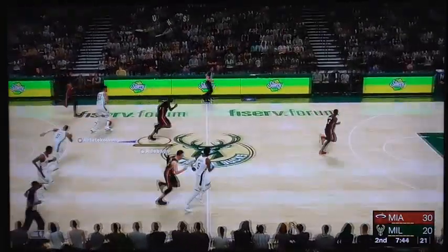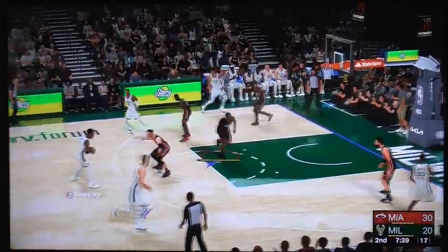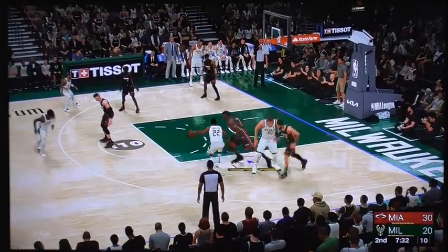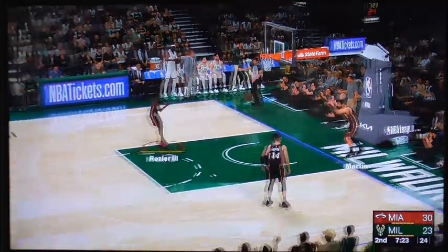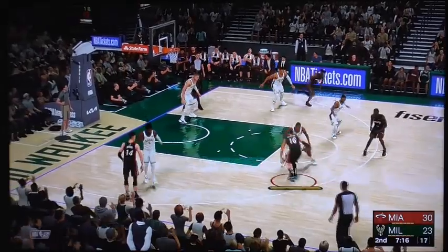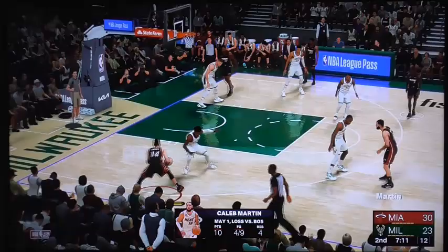Lopez with the steal. Giannis dishes to Lillard. He kicks to Beasley. Nice ball movement by Milwaukee. Middleton, the pass to Lopez. Good. Nothing whatsoever from Brook Lopez at that point. Defense! Now here's Paul. Defense! He's coming off a 10-point game against Boston. Hero on the wing.